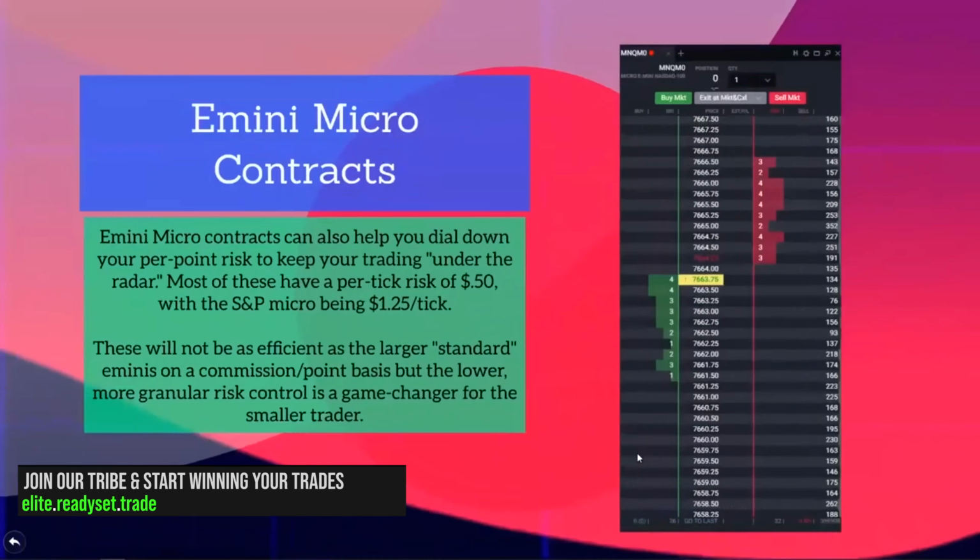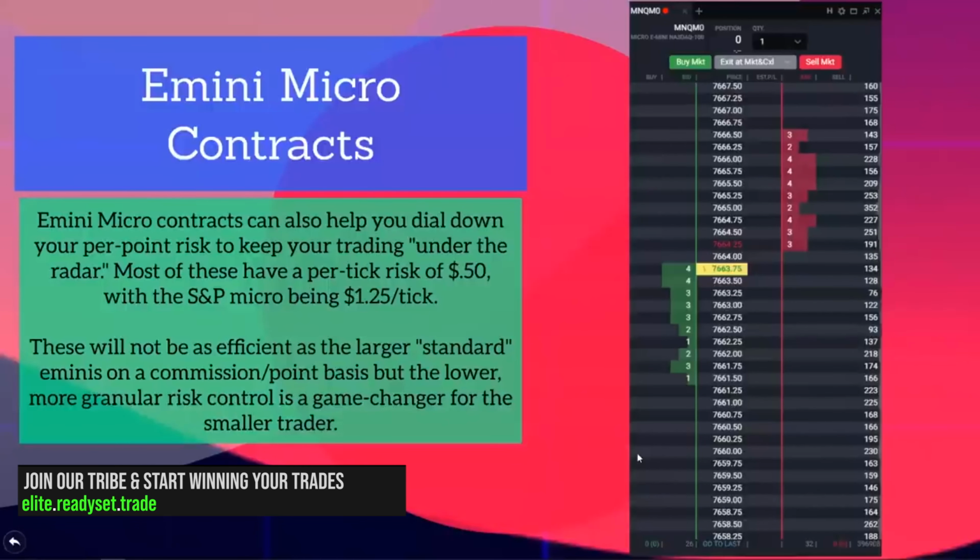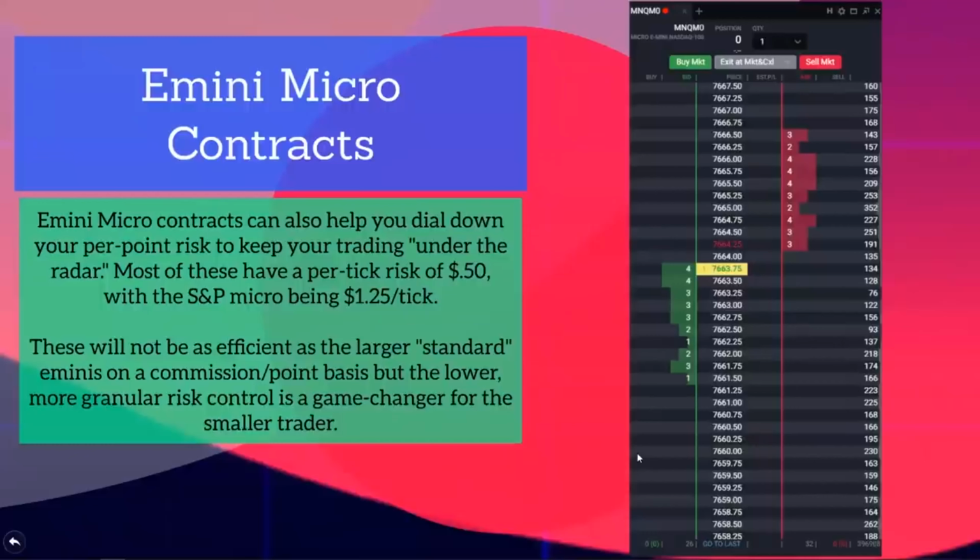Those are option spreads. And something that's been fairly recent here over the last year is E-mini micro contracts. This is for futures trading. By the way, this is a Tradovate depth of market interface for those that are curious. E-mini micro contracts are great because per risk tick is in most cases 50 cents, the S&P micro being $1.25 a tick. But compare that versus $12.50 a tick for the regular E-mini, which is a really chunky delta gap. This allows you to stay below that risk radar. The commissions are not going to be as efficient. But again, don't be penny wise and pound foolish if you get better results with the E-mini micros. Don't let your ego choose the contract.